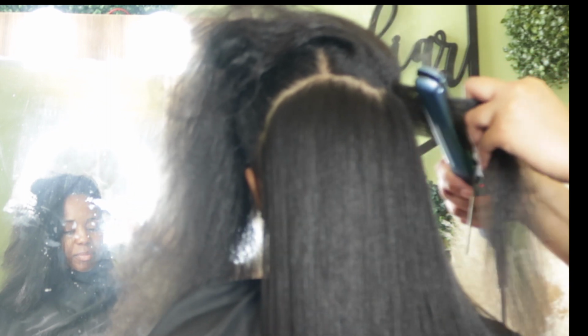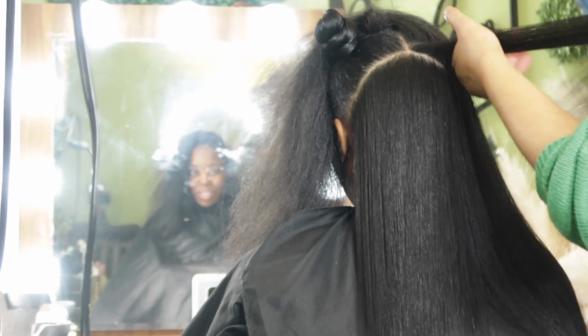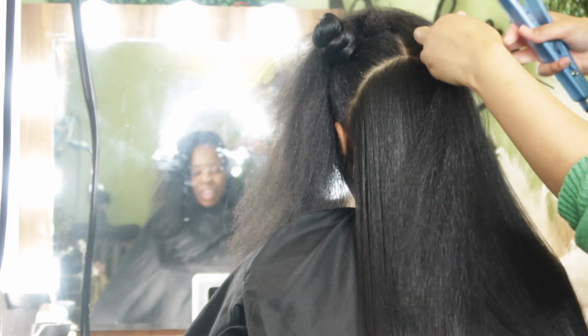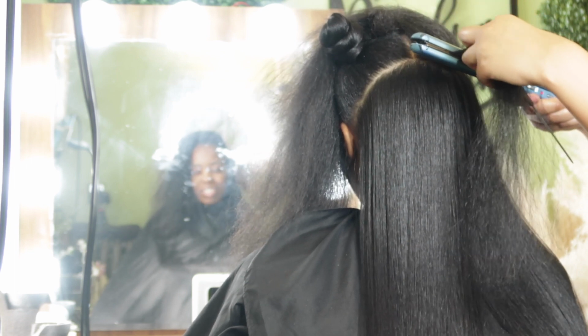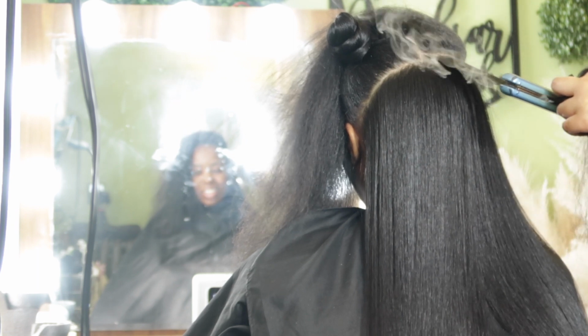This is great for avoiding heat damage, not adding too much heat to your hair. You just take off a small section of hair like she's doing and use the comb to direct the flat iron. Then you put the flat iron in front of the comb and just drag it down. So this is how she's silk pressing my hair.